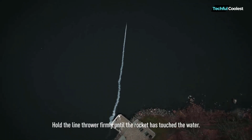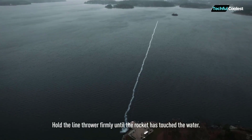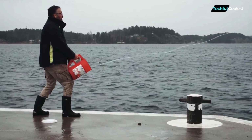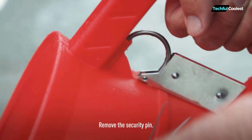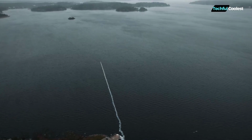With a simple pull of the trigger, the missile propels the line up to 300 meters, easily reaching a distressed person or another vessel. Its reliability meets the standards of the International Convention for the Safety of Life at Sea.